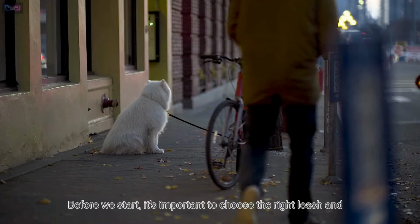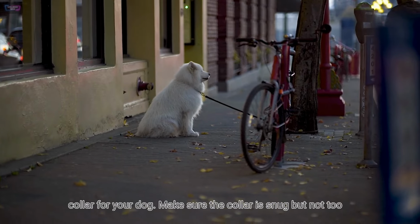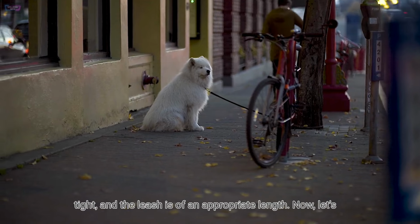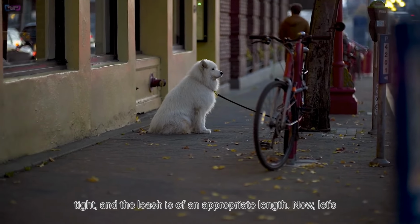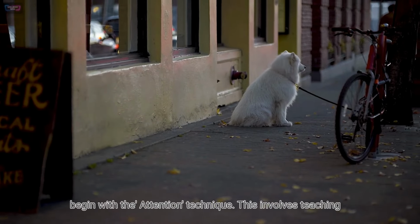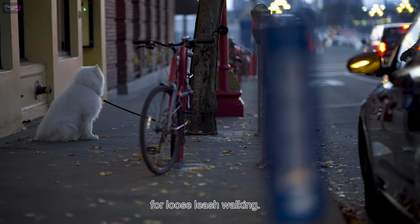and your pup. Before we start, it's important to choose the right leash and collar for your dog. Make sure the collar is snug but not too tight, and the leash is of an appropriate length. Now, let's begin with the attention technique. This involves teaching your dog to focus on you during walks, which is the foundation for loose leash walking.